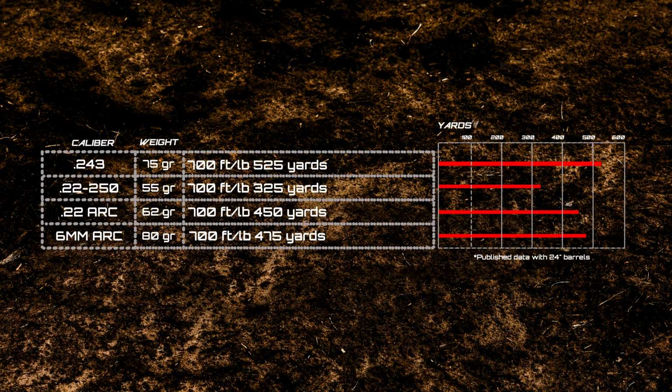Taking a quick glance at trajectories for those 4 different varmint loads, with a 100-yard zero, the 243 and .22-250 are slightly flatter than the ARCs out to 400 yards, but really only by a few inches. At 300 yards, they're all within 2 inches of each other, so once again, we're in the ballpark with these smaller but more modern AR-15 calibers.